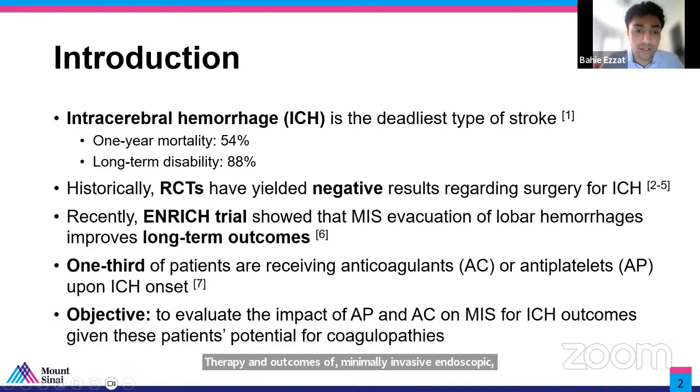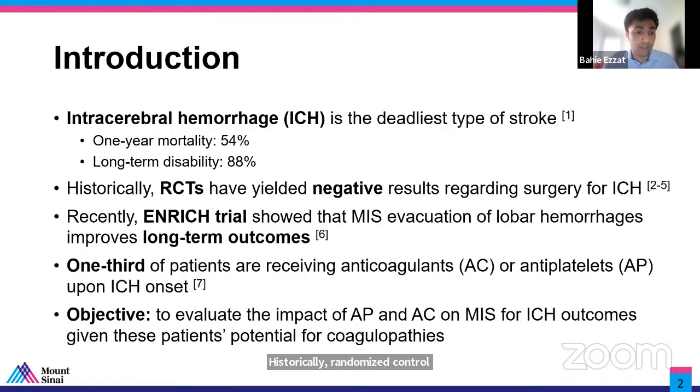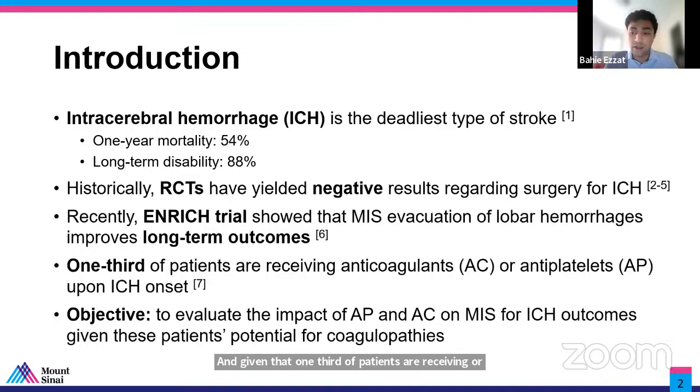As you all know, ICHs or intracerebral hemorrhages are the deadliest type of stroke. They have a one-year mortality of up to 54% and a long-term disability of 88%. Historically, randomized controlled trials have yielded negative results when it came to the surgical outcomes of ICH for patients. However, more recently, and as recent as WNS 2023, the ENRICH trial showed that MIS evacuation of lobar hemorrhages improves long-term outcomes for patients. And given that one-third of patients are receiving or have a history of receiving antithrombotic AC or antiplatelet AP therapies upon ICH onset, our objective in this study was to evaluate the impact of these drugs on MIS for ICH outcomes, given these patients' potential for coagulopathies.